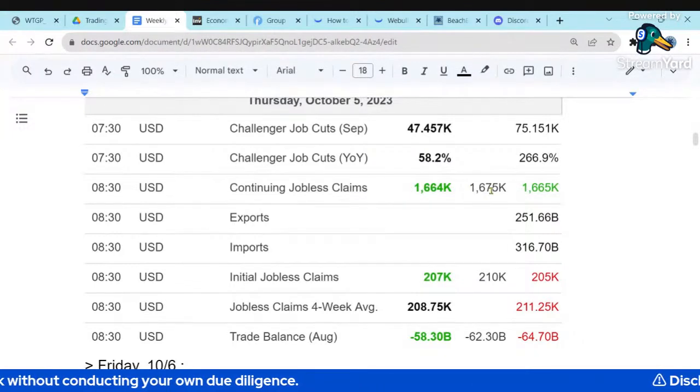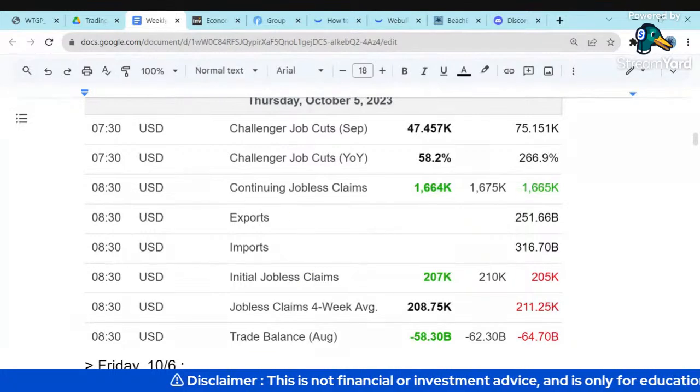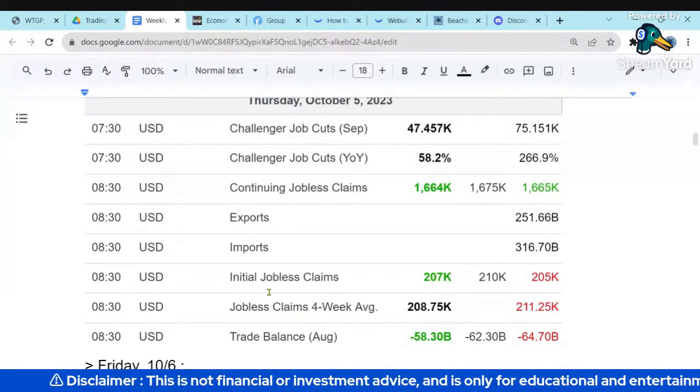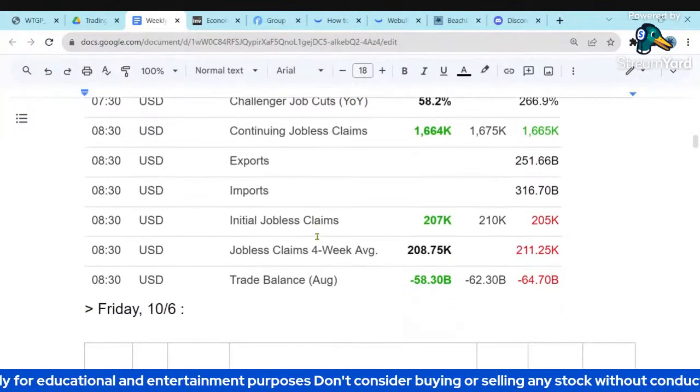Continuing claims was below expectations. So again, people are finding jobs. The average is below average. So the message we can see repeatedly Thursday and Friday is that the job market is still strong. So the Fed can fight inflation and raise interest rates without fear of high unemployment.